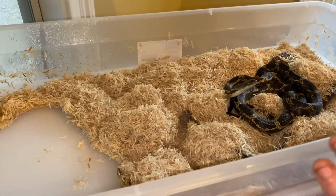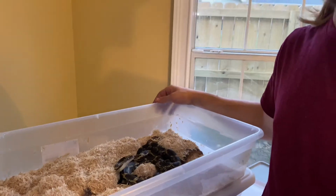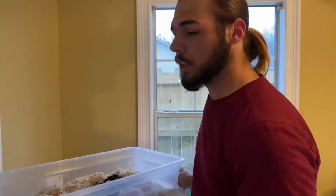Now, this is the only rat snake that I own, so I'm not completely sure if this is normal activity or not. But I know with other colubrids like corn snakes and king snakes that I have, they don't do this. And with them all being colubrids, I figured it would be all about the same.